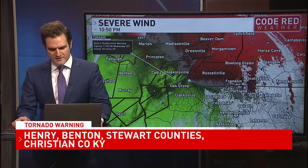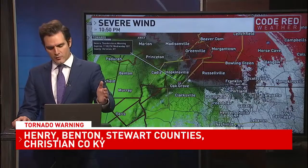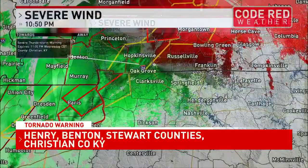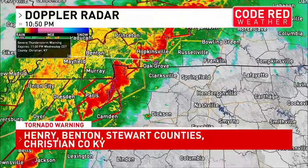So that looks to be out ahead of that tornado warning that's in northwestern portions of Stewart County. Still, there's a couple of tornado warnings that we're watching, and those severe thunderstorm warnings as well. So even if you don't get caught up in any of these tornado warnings, you could be getting strong winds regardless if you have these storms moving over your way.